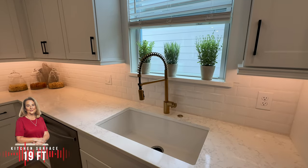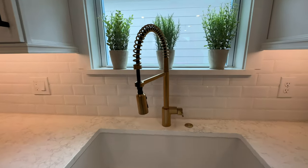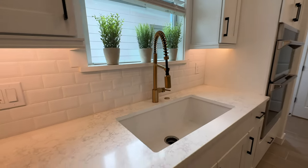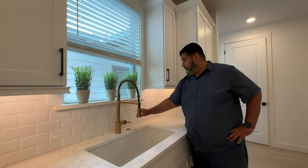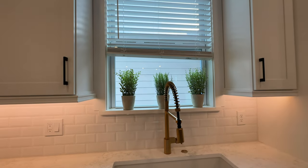We have the all-in-style brass or gold industrial gooseneck. And I love that it's right in front of the window. I like the big sink. But it's that composite. White composite, that's really nice. You have your disposal here. But look, the same quartz that's on the tops is the sill as well.